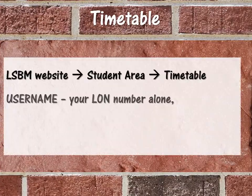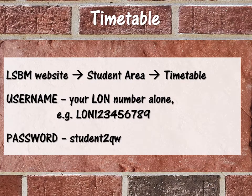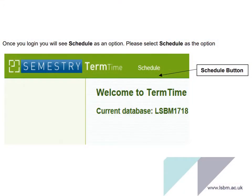Now, timetable. You can access the timetable from the LSBM website. You have to click on student area and then find timetable. Your username will be your LRN number alone, and the password will be student2QW. And then you will see this. When you log into your timetable, first you're going to see a welcome page, and you will need to find and click the schedule button to access and see your timetable.